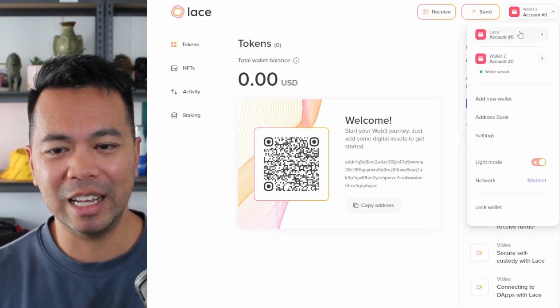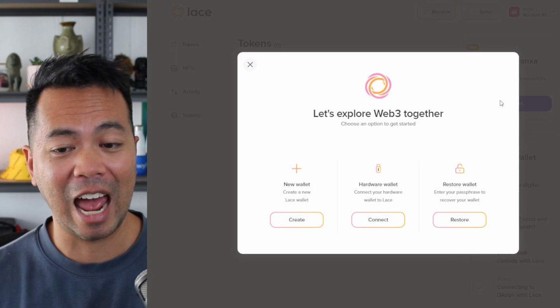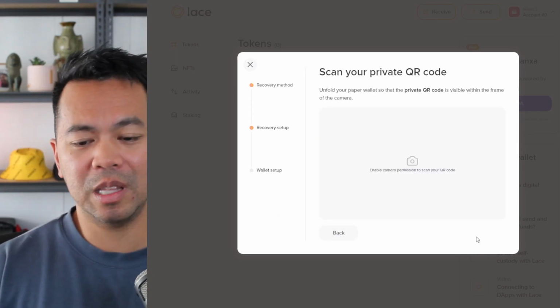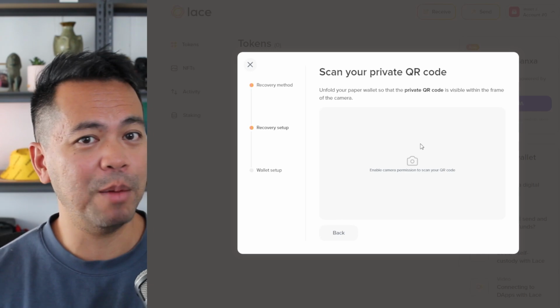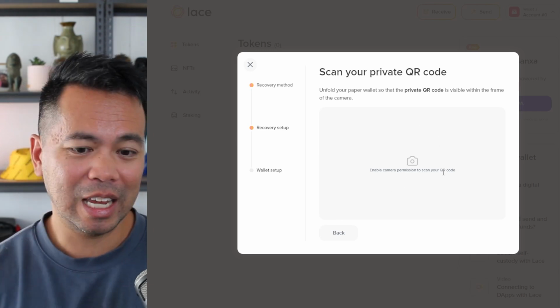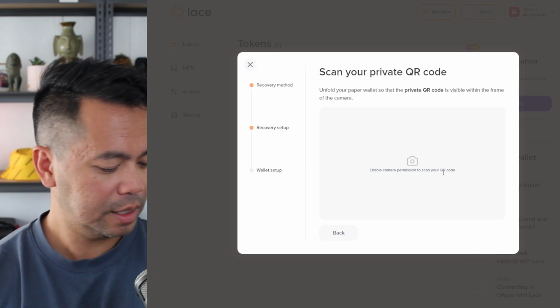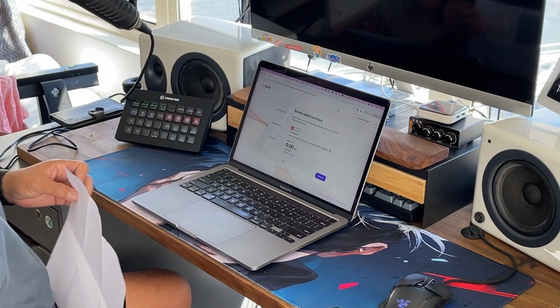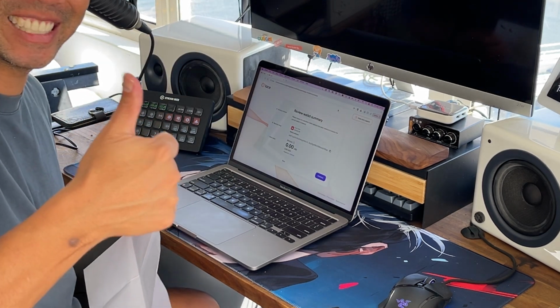So here I'll click on the drop down and I'll click on Add Wallet. From the options here, we click on Restore. Choose the paper wallet, and then you need to enable your webcam here to scan that particular QR code. So here the camera is enabled. So now all I need to do is hold up the piece of paper to the camera there, and there it goes. It will try to restore that.